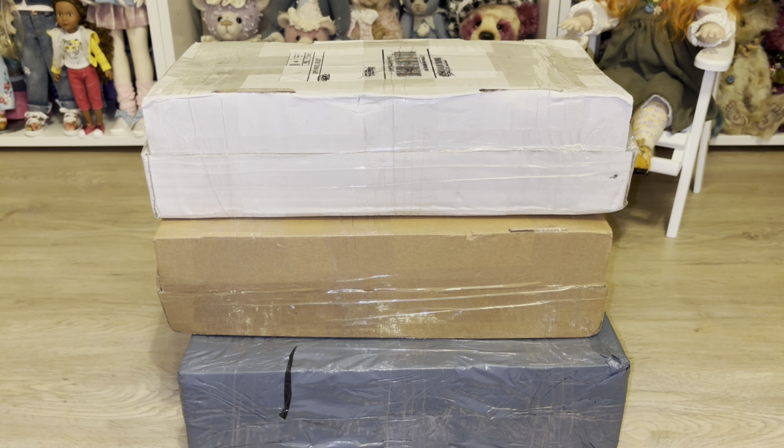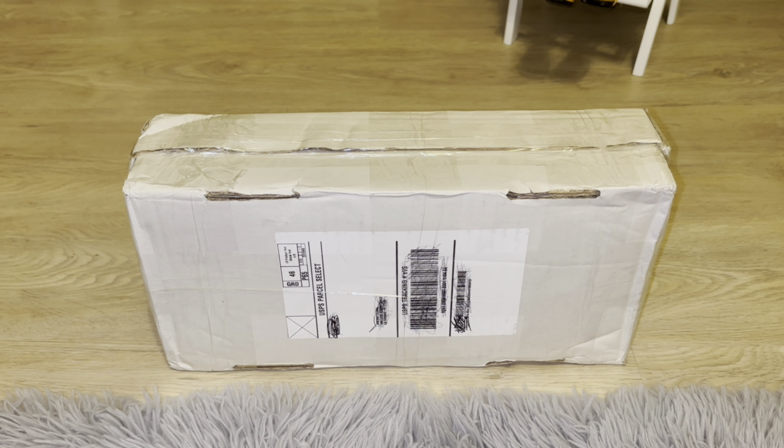I'm going to go ahead and start with the box on top. So let me move the other boxes out of the way and get into that one, and I'll be right back. Okay guys, I'm back with the white box in front of me, and we're just going to go ahead and cut this right open. I think we can make this pretty quick. Okay guys, we are into our first box, and our first doll is so cute. Oh my goodness, she is bigger than I thought she was gonna be. She is pretty. Let me get her out of this plastic, guys. Okay guys, I got her out of the plastic.